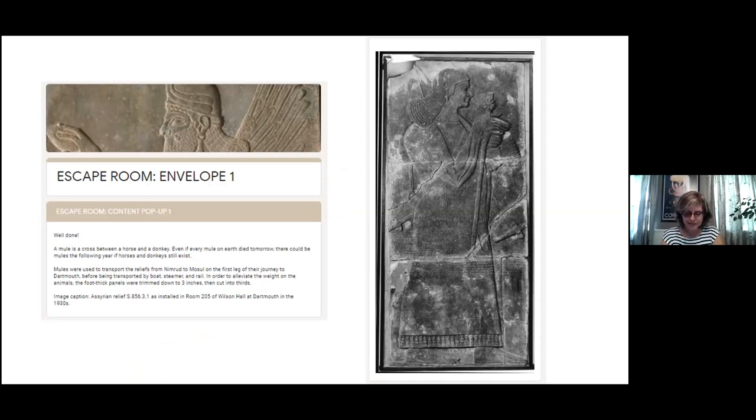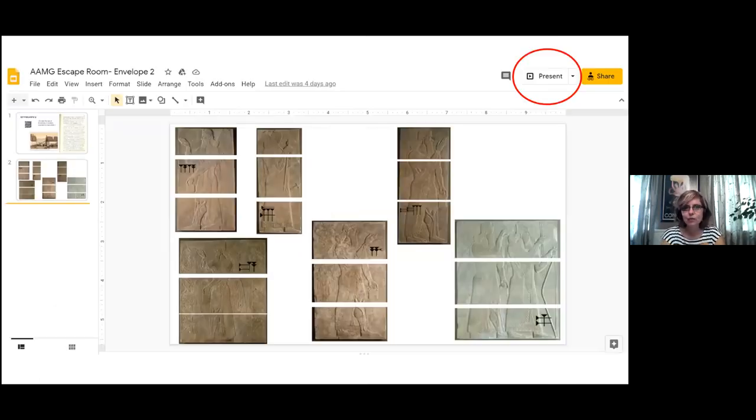So now it's your turn. In a moment, we're going to send you into breakout rooms with four other participants. We will also place a link in the chat. The link will connect you to a Google slideshow that includes the QR code for envelope 2. Once again, you're going to begin by opening your camera, hovering it over the QR code, and a Google form with the challenge will appear.